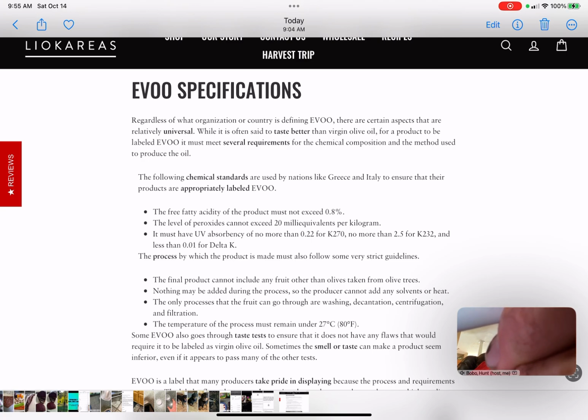Free fatty acid acidity must not exceed 0.8%. The peroxides cannot exceed 20 milliequivalents per kilogram, which is very little. And the UV absorptions of no more than 0.22 for K270. I guess that must be 270 nanometers. Or no more than 2.5 for 232. So it's got to be a good cold pressed clean product.